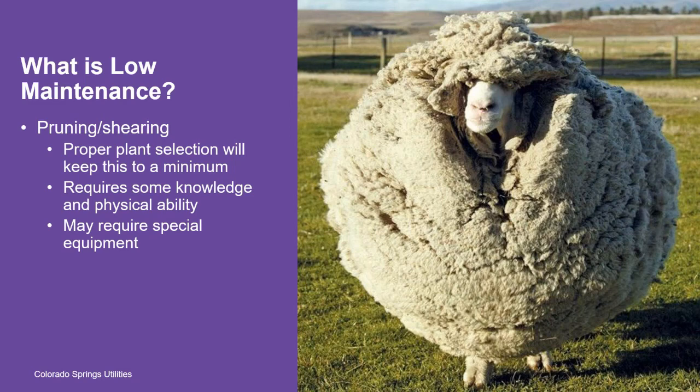So we'll talk about how to choose plants appropriately so that you don't have to spend a lot of time pruning and shearing. It certainly requires some equipment to do that, so you'll probably want to minimize that as much as possible. And we'll talk about plant selection and how to design appropriately for doing that as we get further into this.